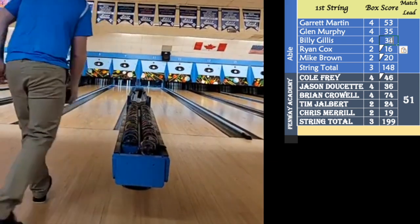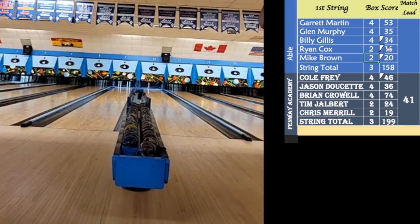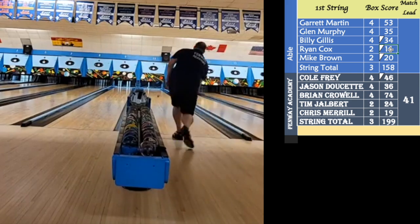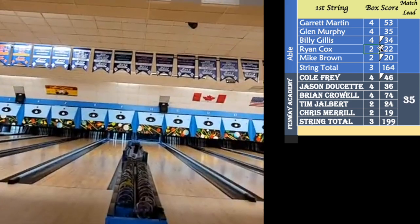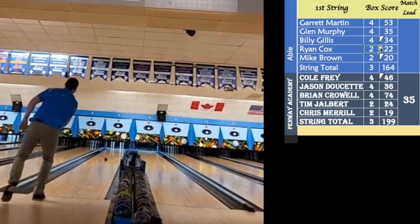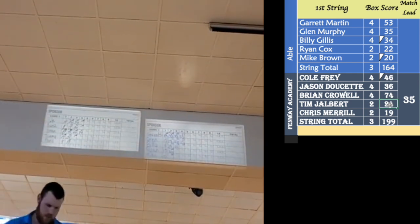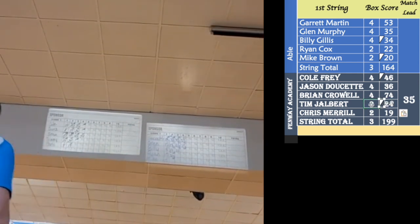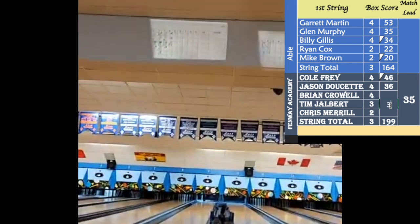Just 34. Okay. Ryan Cox was in the bonus there and picked up 6. So he's at 22 through 2 complete. Number 4 bowler, Fenway Academy, as they move quickly. Tim Jalbert with a spare. He's second of the string. He's up to 34 in a ball.